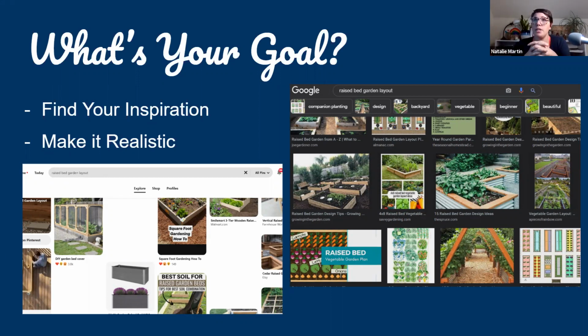But when you do look at those inspirations, there are going to be those absolutely fantastic dream ideas out there that are not going to be realistic for you, because they're either too much of an undertaking, too expensive, or you can't find the supplies. So you really want to be realistic about what you're aiming for. I would have loved to have big trellises and a gated area. That wasn't going to be in the cards for me. So when you're thinking about big projects, think about what you can achieve.